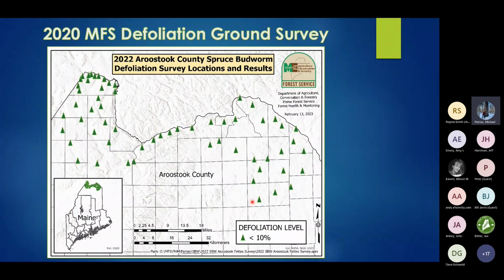So again, the past few seasons, it's been easier to find spruce budworm larvae and defoliation on the ground just during everyday work in northern Maine. But for whatever reason, those detectable levels have really receded in 2022. So things are looking pretty stable from that standpoint.